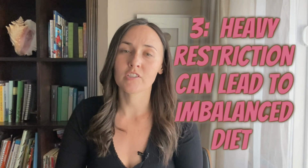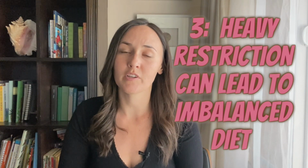Third, a lot of nutritious and antioxidant-rich foods are restricted on a low-acid diet. This might be doable and even helpful for a while, but restricting all these foods in the long term, for the rest of your life, that's a different story.